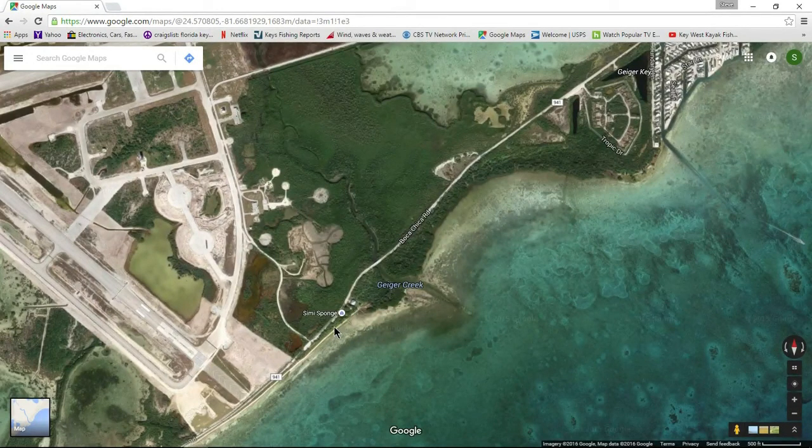And then there's a lot of cuts in the mangroves so that you could just basically walk down a short distance to the beach and then launch from there. And it's basically maybe about 50 yards just around this little point here to enter the Geiger Creek, and that's basically the target area there. I have this as part of my Lower Keys kayak launches, and you'll see the video with the parking space and how to walk down and what it looks like.